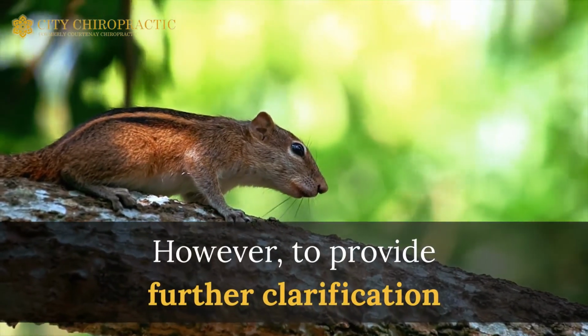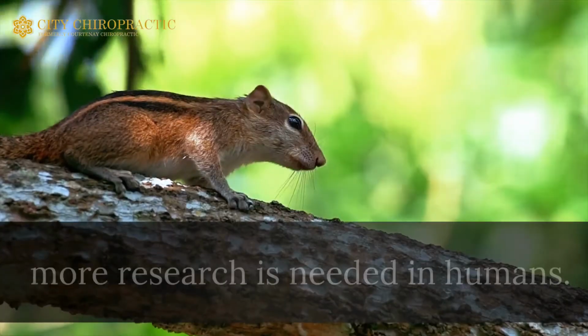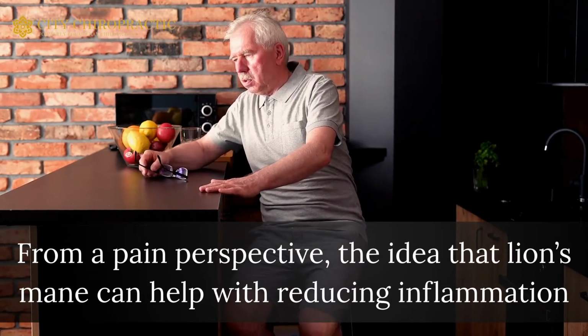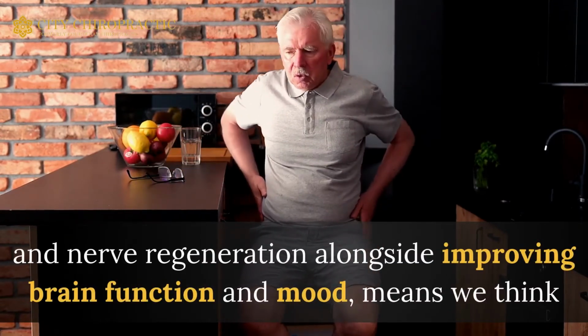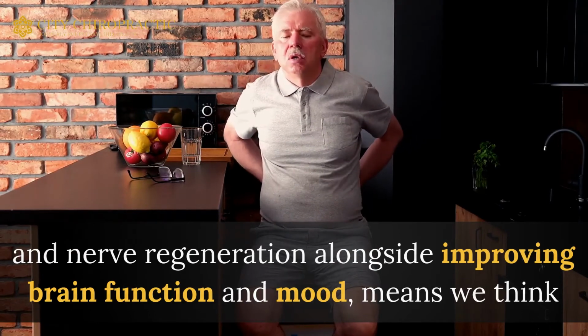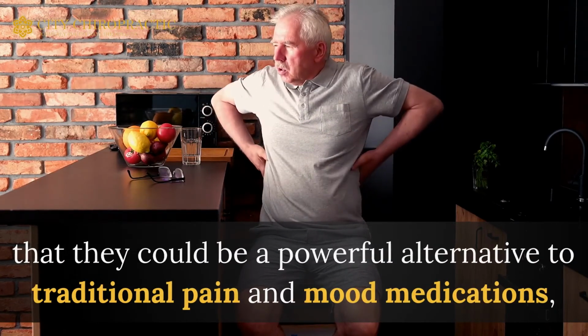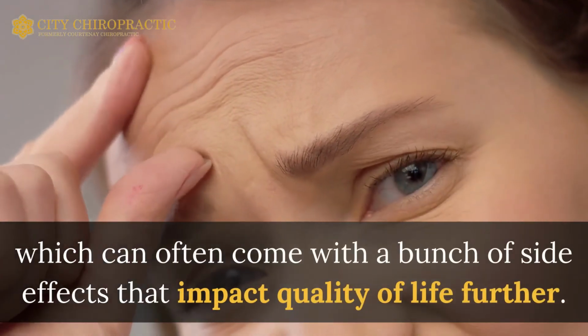However, to provide further clarification if there are any differences between what has been observed in animals, more research is needed in humans. From a pain perspective, the idea that lion's mane can help with reducing inflammation and nerve regeneration, alongside improving brain function and mood, means we think that they could be a powerful alternative to traditional pain and mood medications, which can often come with a bunch of side effects that impact quality of life further.